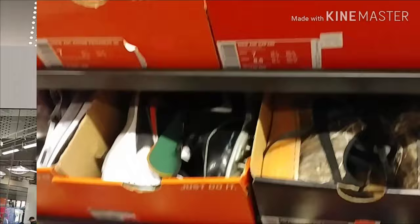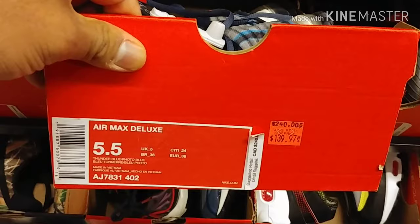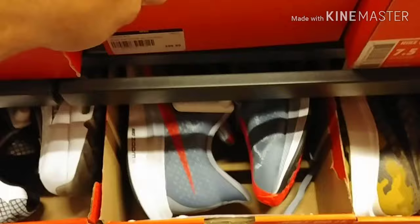They still have these, man. They should just lower the price and get rid of this. $99 plus 30% off. There's another one. Five. They have this deluxe for $139 plus 30% off. And they still have these. One. For a sec, I thought this was Air Max One.